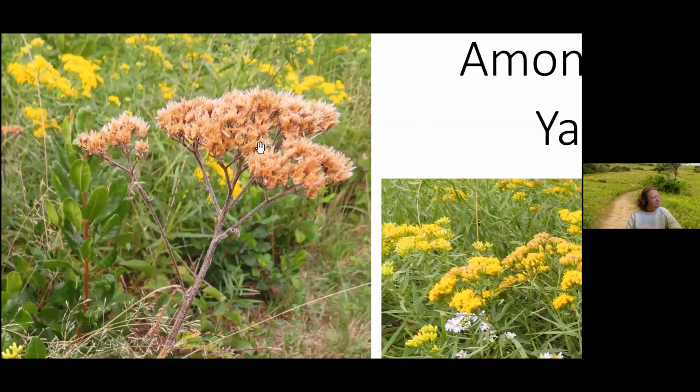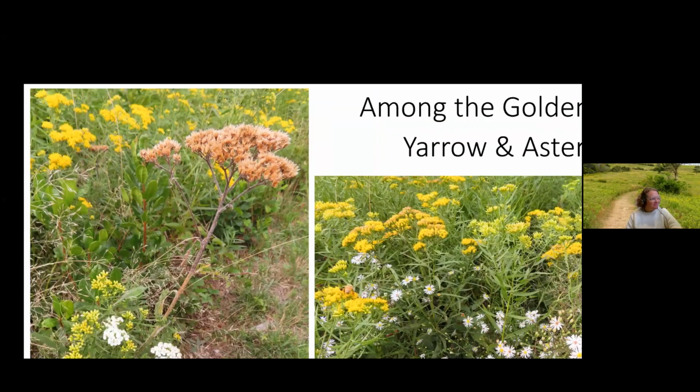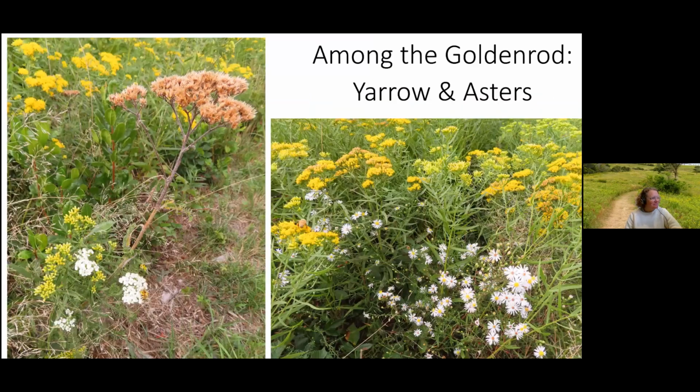I mean, there is no better dried arrangement. You could get everything you wanted from a florist right here, just as long as you only pick a little bit. So there's the common yarrow, and of course then there's goldenrod and asters, known for their association. They start to bloom. The asters are a little later than goldenrod, but they're definitely starting.